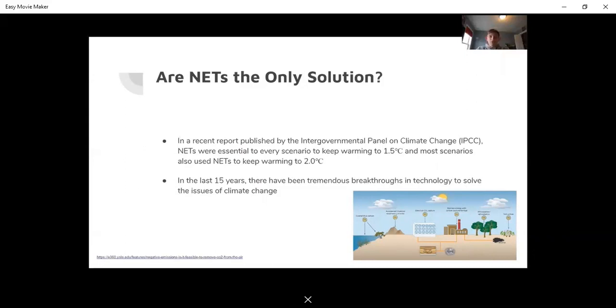However, in the last 15 years or so, there have been tremendous breakthroughs in technology to solve the issues of climate change. Some of these breakthroughs include solar and wind energy going from being a luxury item that only a few could afford down to one of the cheapest forms of energy ever. Another thing that happened was that we made a lot of discoveries with carbon capture and storage, which has allowed it to become basically a big business today.